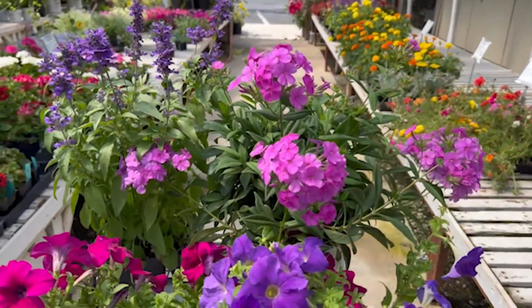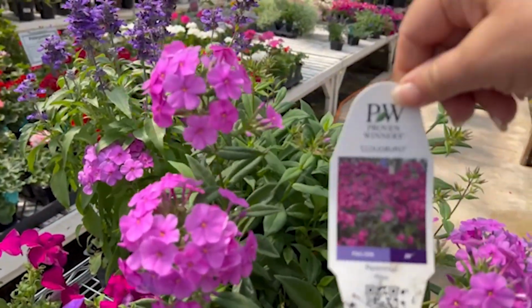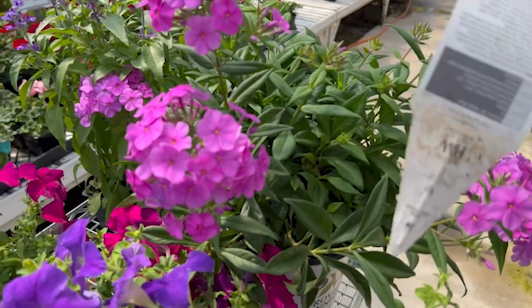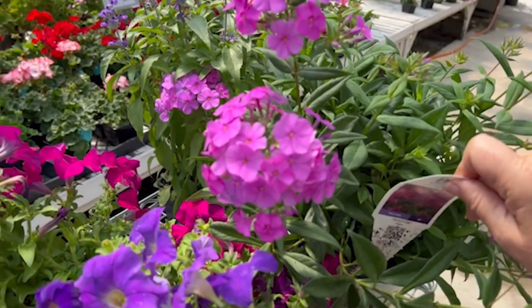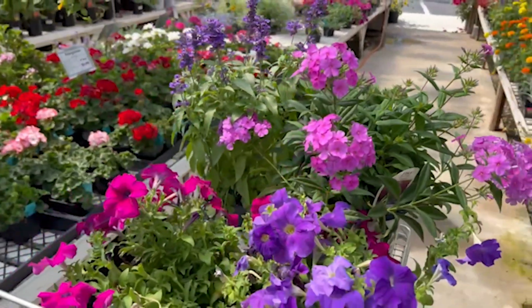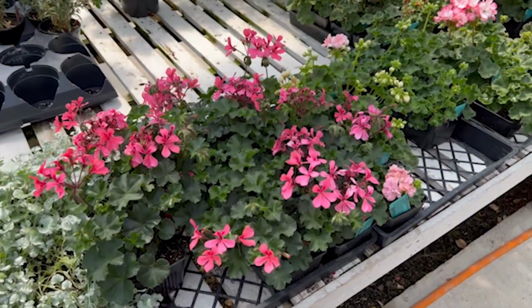So this is the Proven Winners Cloudburst, I do believe. Yeah, Cloudburst. And it gets 48 inches wide, 48, was it 40? 42, 28 inches high. So phlox do excellent for me, and they provide such a great late summer color. Having fun looking at all the plants.